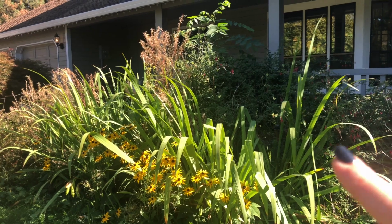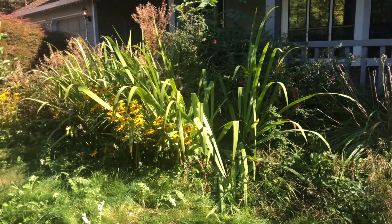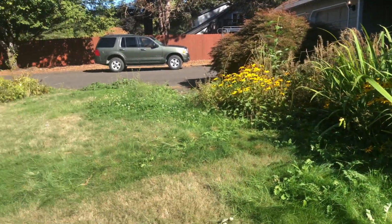Oh, do you see the hummingbird? That's a hummingbird.